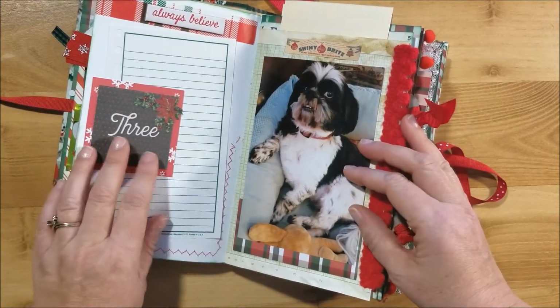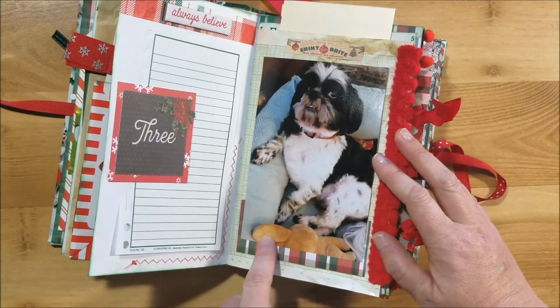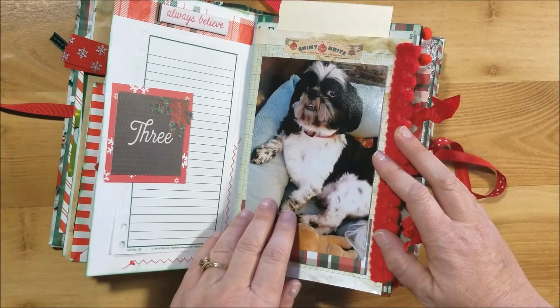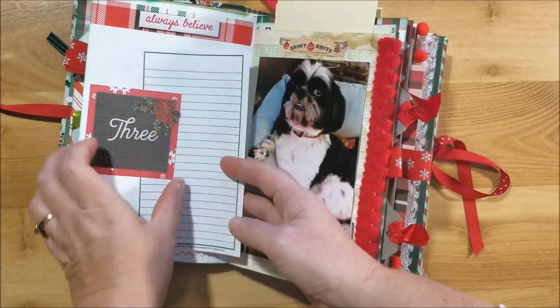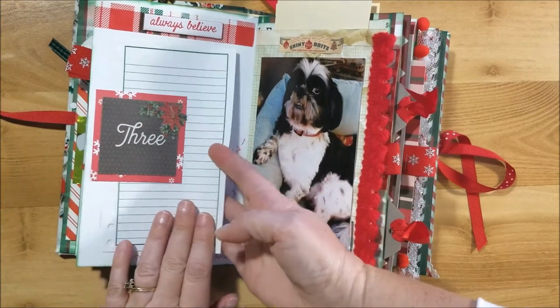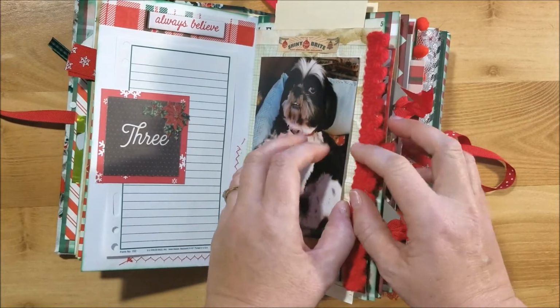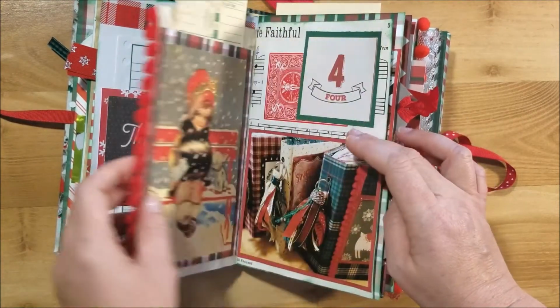And then on day 3, I just had a picture of my puppy that we took on that day. He was just really cute sitting in his bed. So I made a little tuck spot with the 3 card here and added some paper so I can write some journaling. I also made this a pocket here if I wanted to add anything in there.